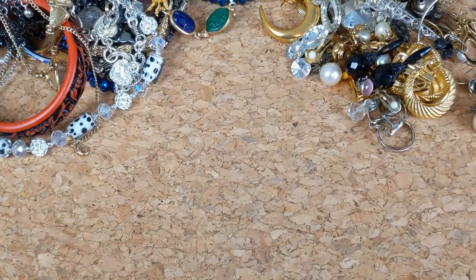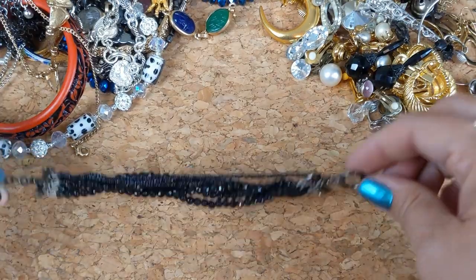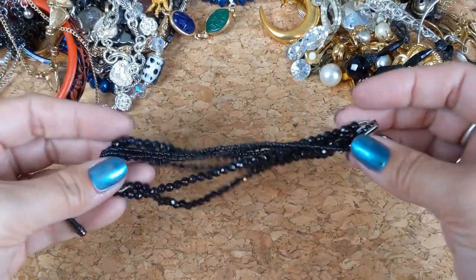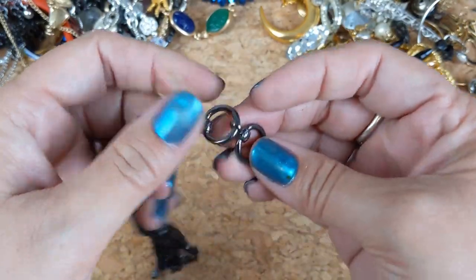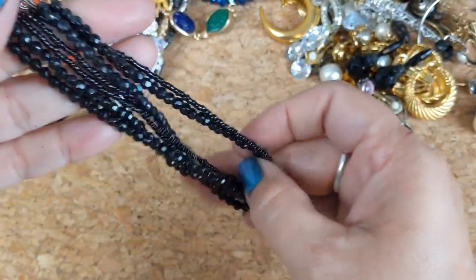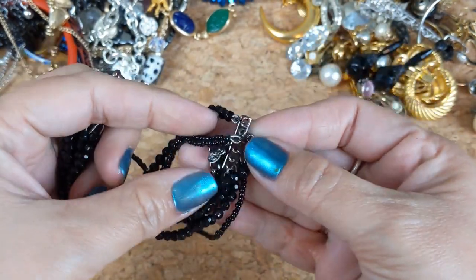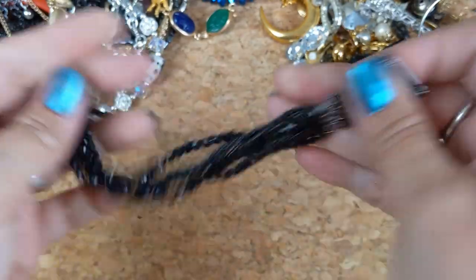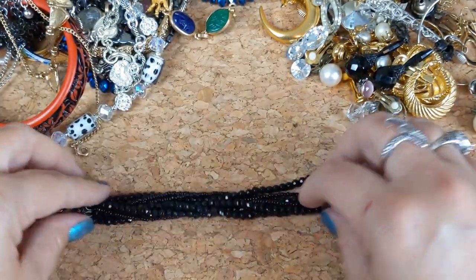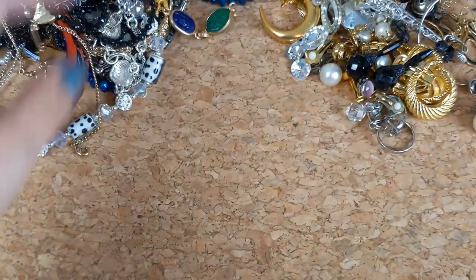Up here, some more. Okay, here's a very nice bracelet. Ooh, this matches my necklace. Ooh, I like that. This is in good condition, it's a gunmetal. Let's see here. It's got a toggle clasp. And it does have a tag. It is Premier Design. Very nice. Hey, we got some Premier Design stuff in here today. Ooh, that's cute. It's probably a 7. They usually do standard size 7.